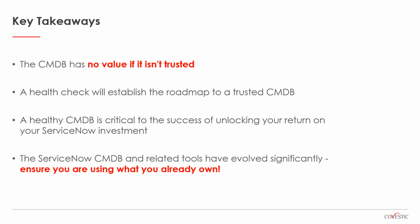There's things that might come out of that health check that need to be implemented. So if CMDB doesn't have value if it's not trusted, a health check lets us know what our problems are, how we get to where it's trusted. And a healthy CMDB is critical to success of unlocking your return on the ServiceNow investment, right? ServiceNow has all these features. We saw that big picture with everything rotating around the CMDB underneath. It's critical to all those things working.